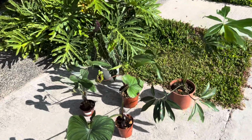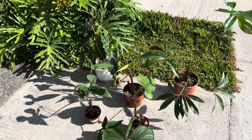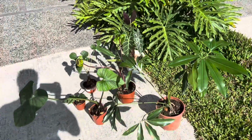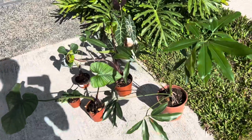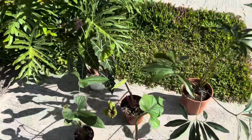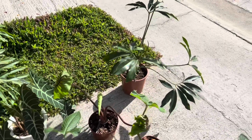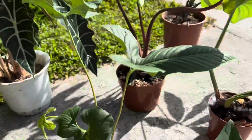Good morning, guys. Yesterday, while we were in Manila, we discovered a store in Bonifacio Global City that had some plants for sale. And so we've got a few new additions for the garden that we're going to get planted today. So I've been wanting one of these for a while.